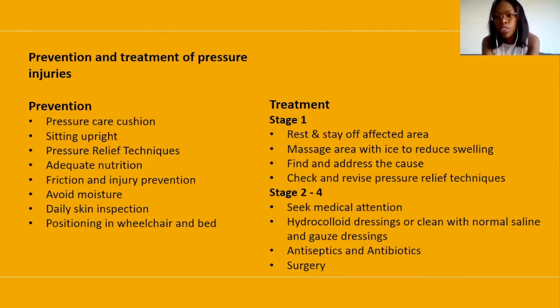All you need to do is stay off that area. So nothing must be touching that area. You can massage around the area with ice just to reduce the swelling. And then you find and address the cause, okay? So maybe the reason you have a pressure sore on your knee is because you're sitting in your chair, but your knees are against the wheelchair bars on the side, and that's a pressure area.